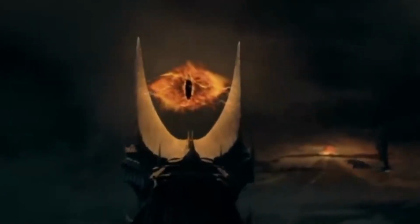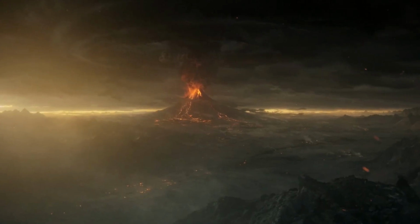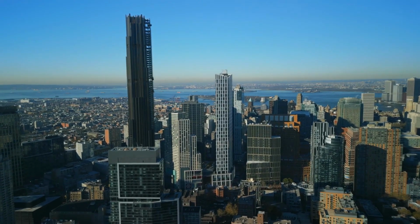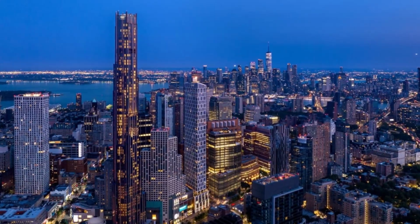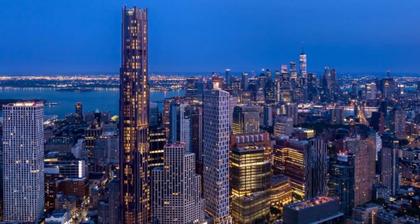This has led many to compare the tower with the Tower of Sauron in the evil land of Mordor from The Lord of the Rings. While others call the Brooklyn Tower the headquarters of an evil corporation in a superhero movie. But there are also several others who think that this skyscraper has redefined the skyline of the city.